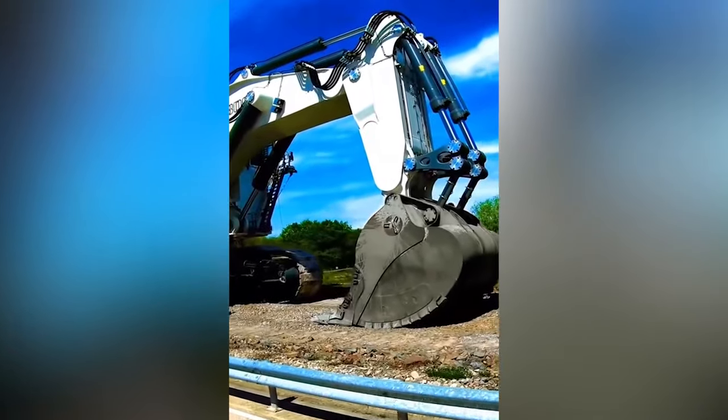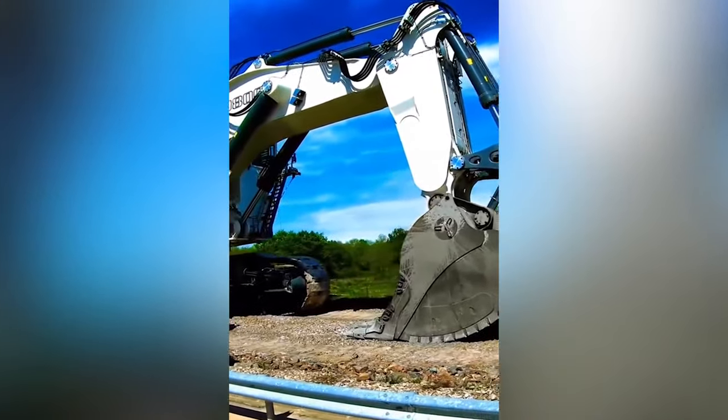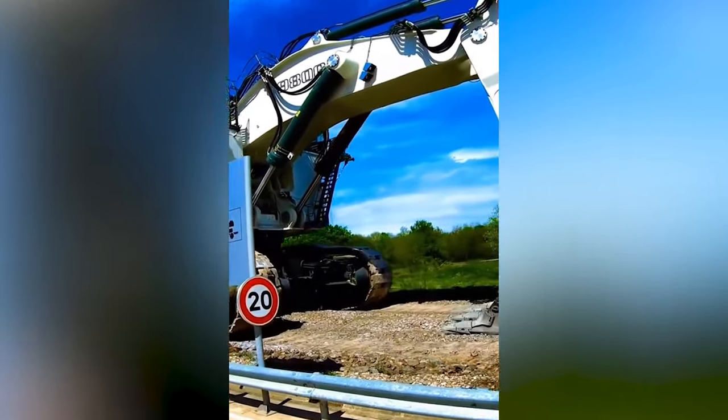We've included some humans for scale, but this behemoth is about to make short work of whatever the driver tells it to.